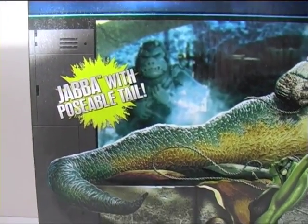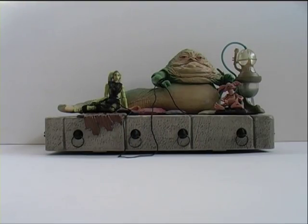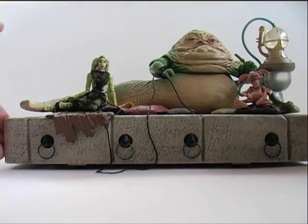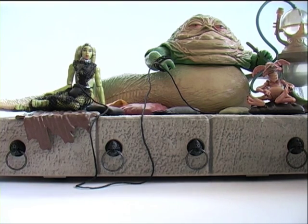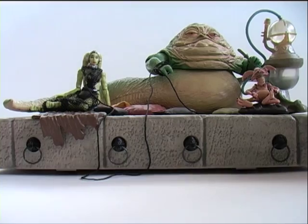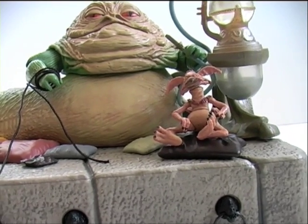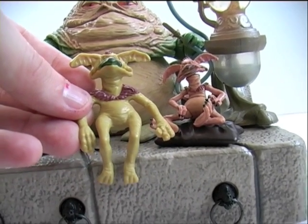Jabba with posable tail. Includes dancing girl. Oola! So here's the Jabba set all set up, and it's looking great. One feature that it does have, which is movie accurate, is that the throne is on wheels and rolls forward, which of course happens in the movie when Jabba drops his victims into the Rancor pit. His throne rolls forward so he can get a good look at the action.